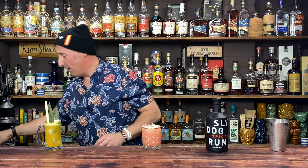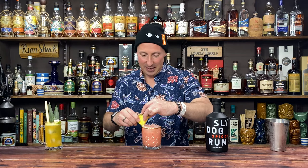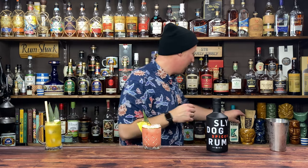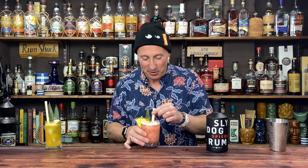Look at the colour of that. So this is the Sly Tie. I've got a bit of pineapple there. Perfect. I've got another pineapple frond. What's the Sly Tie taste like? Cool, that's a tongue twister, isn't it?